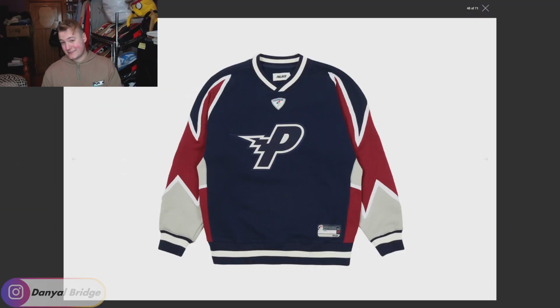Now, I think item number 9 is probably my favorite piece this week. It's really hard to make that call, but I do really, really like this piece. What we have is the Bolt Crew.